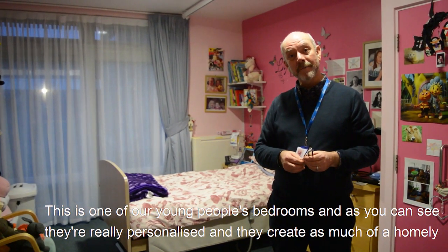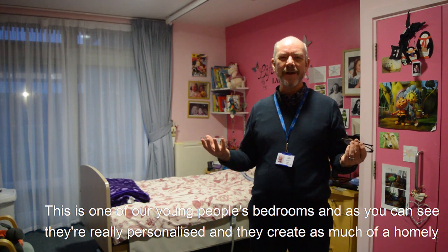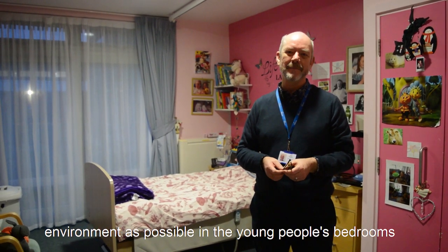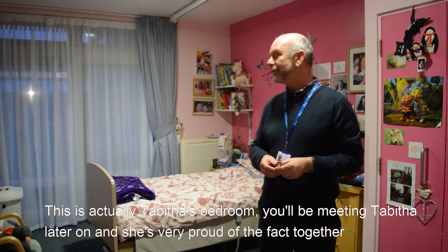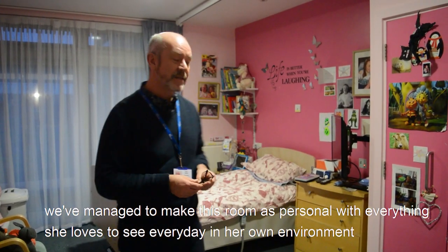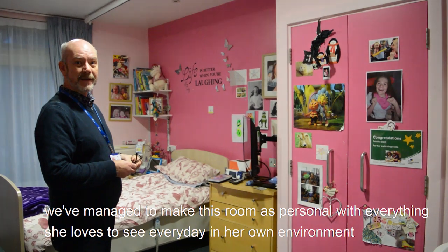This is one of our young people's bedrooms, and as you can see, they're really personalised and they create as much of a homely environment as possible in the young people's bedrooms. This is actually Tabitha's bedroom, and you're going to be meeting Tabitha later on. And she's very proud of the fact that we've managed to make this room as personal with everything that she loves to see every day in her own environment.